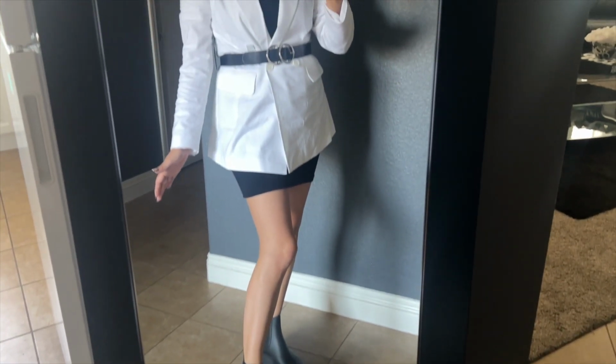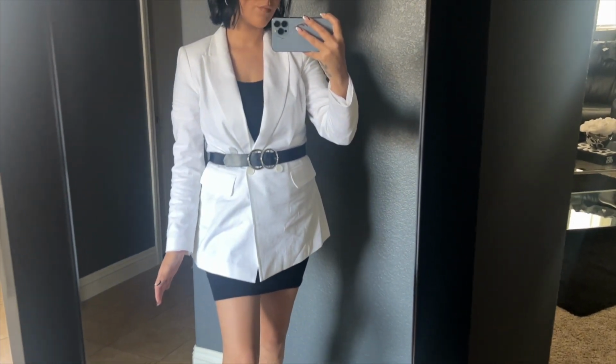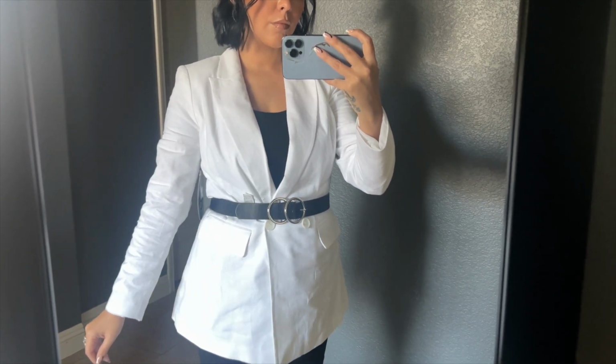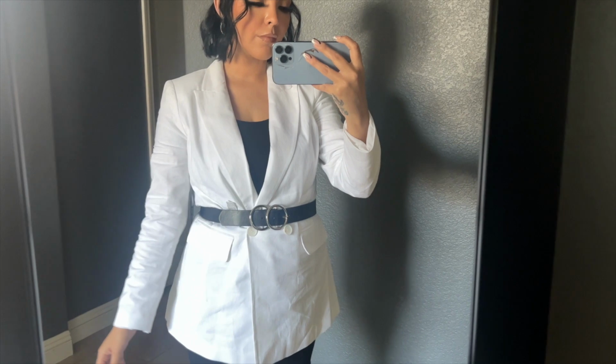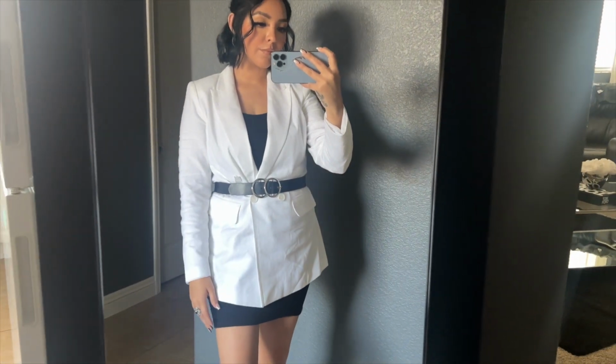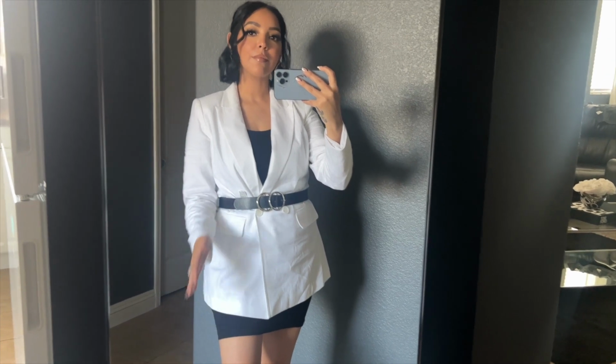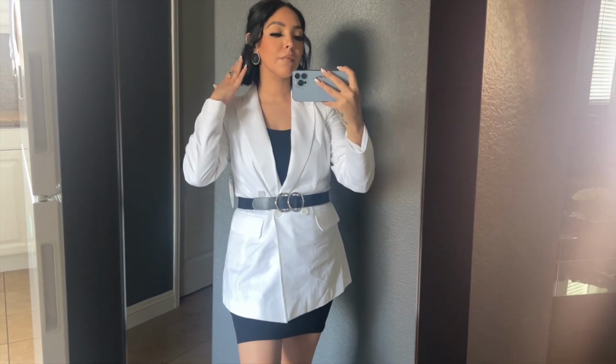And accessories always play a big role in your outfit, so throw on your jewelry, earrings, a necklace, a purse. I can see an all-black purse or a clutch or a tote with this one. So try out this white blazer with a black midi dress combo and just add your favorite accessories, and it is a very stylish and put together look.